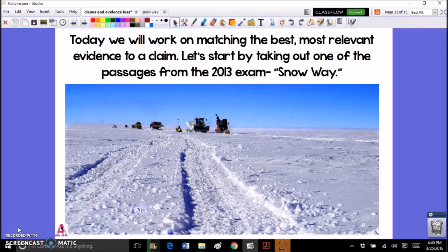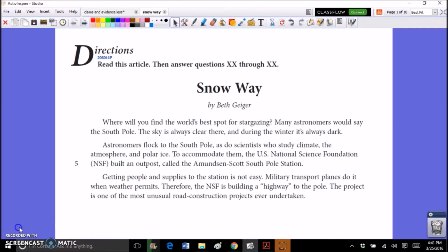All right, so we're going to apply what we've learned about claims and evidence, and we're going to practice it with a passage from the 2013 New York State ELA exam for 6th graders. It's a passage called Snow Way. Snow Way by Beth Geiger.